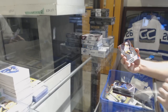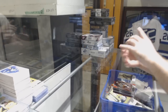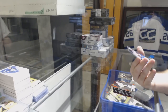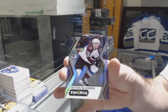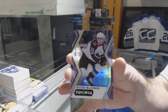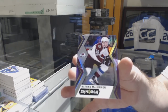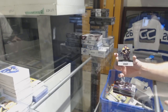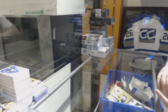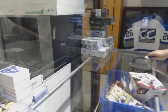And we've got a Subban for the Preds. And that's a very nice one. A purple for the Avalanche, Nathan MacKinnon. Purples are extremely rare, folks. Nathan MacKinnon. And a noteworthy newcomer, Charlie McAvoy for the Boston Bruins. Don't let those purples go for nothing.